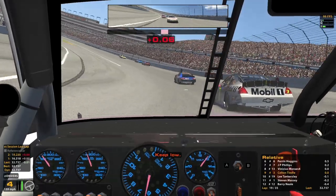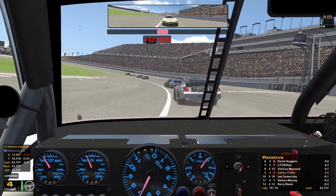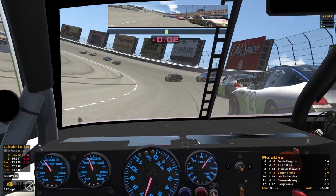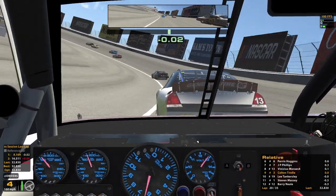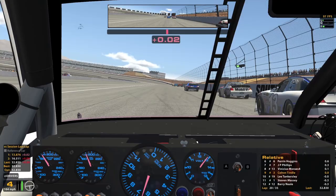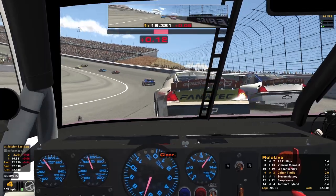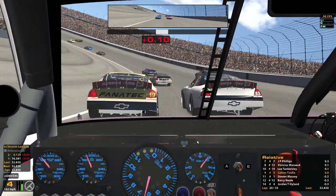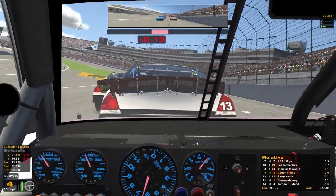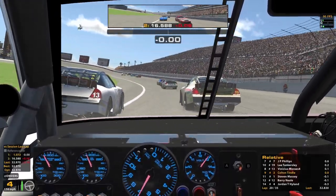Get more grip than he does, I think. Stay low. He's gonna get a run on the high side, though. Stay low. Keep low. Lap time's pretty consistent. Nothing going on the low side. Looks like they're just getting too much of a run out of the corner. I think you might want to try to do your passes up high. Clear. I can go into the apron.